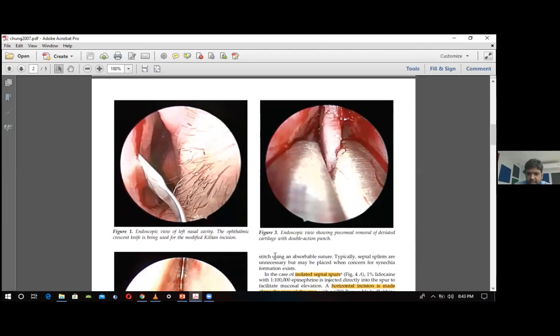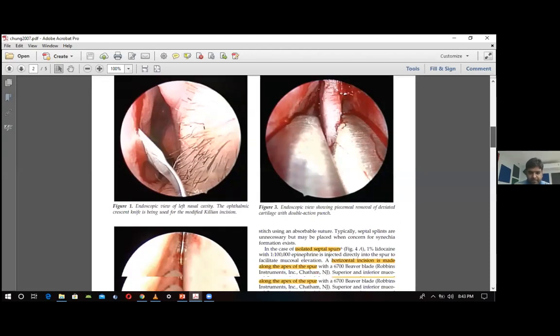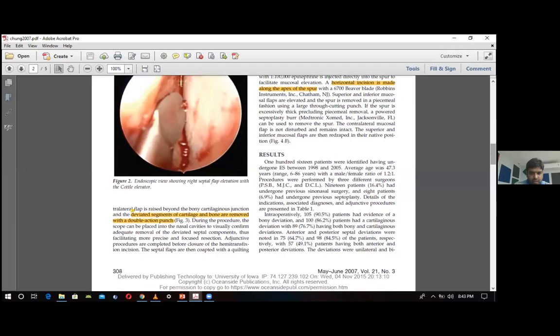Next important thing in this paper which we want to discuss is, if you see in this picture, this is a double action punch, and they are punching this cartilage or bone out. This is a cartilage, and I have gone through the text, and nowhere is it mentioned that the above part is released from the skull base. So this sort of punching action might cause instability to the skull base. See, this is removal without releasing the cartilage or bone above and below, which might cause instability at the skull base.